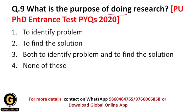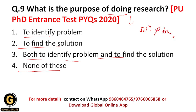What is the purpose of doing research? Now students, why do we do research? What is the purpose behind it? To identify problem, to find the solution. Both to identify problem and to find the solution, none of these. So students, we do research because we need the solution to our problem, and that's why this is one of the most important purposes of doing research. But apart from that, by doing research we can identify the problem.